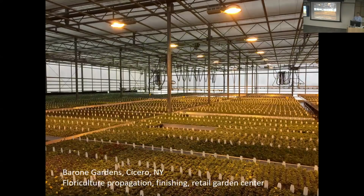This is a facility I visited just last week during a snowstorm in Syracuse, which is a good time to look at lights in a greenhouse. This is Barone Gardens in Cicero, New York. Traditionally, they do floriculture production, about 2.5 acres, where they propagate cuttings, so geraniums and all sorts of bedding plants. They also finish bedding plants in the springtime and sell them wholesale, as well as through their retail garden center.